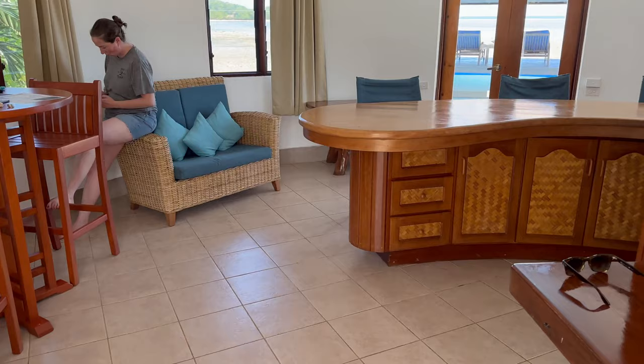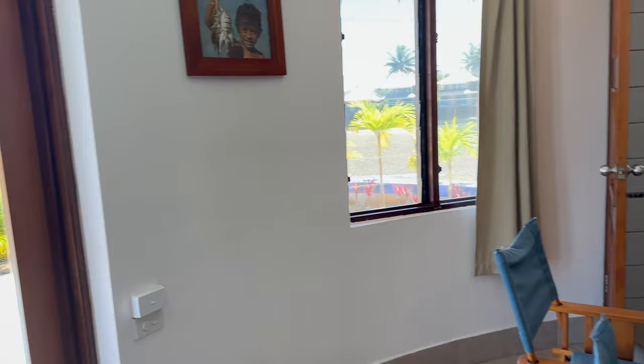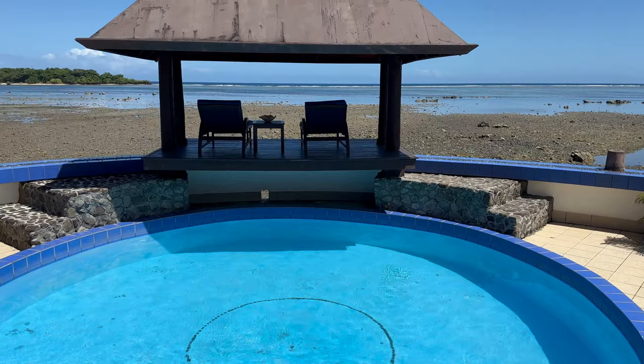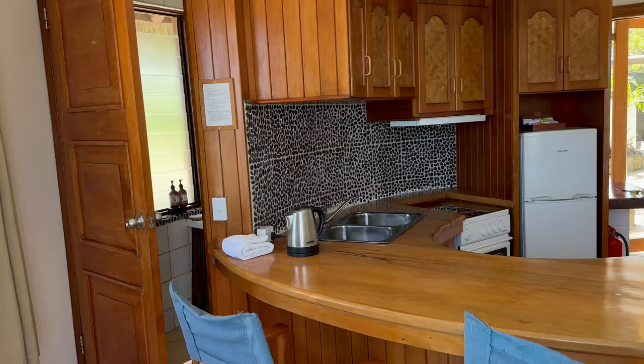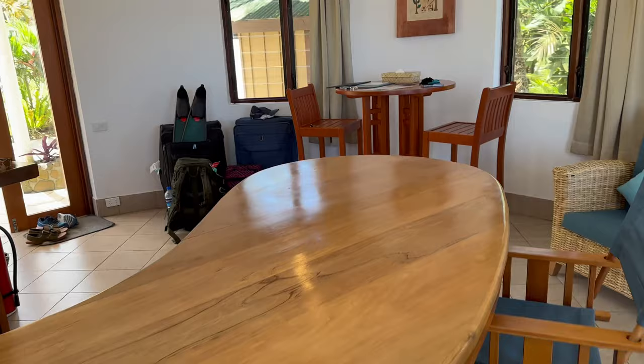This is the main area. As you can see, Michelle sitting here. We have an amazing kitchen bar with full stove, refrigerator. As you see out our back door here, this is our private pool and wonderful deck area right on the bay. We've got one bathroom down here. It's got a shower, a sink, and as you would expect, a toilet. And then a nice little sitting area.